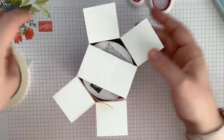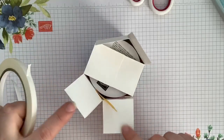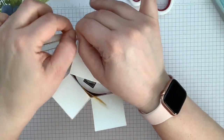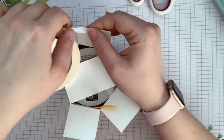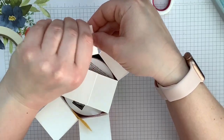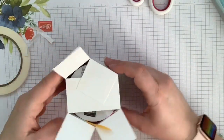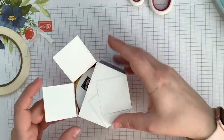All right, the next thing we're going to do is glue down these two pieces because this is going to be our top hinge. These two right here are going to be the top hinge. So these two pieces here, we're just going to do the top piece here. I'm just going to fold this over and glue it down, and fold it over and glue it down.